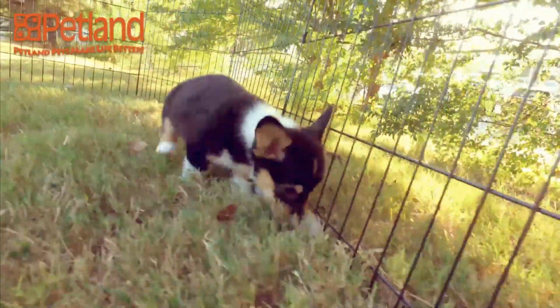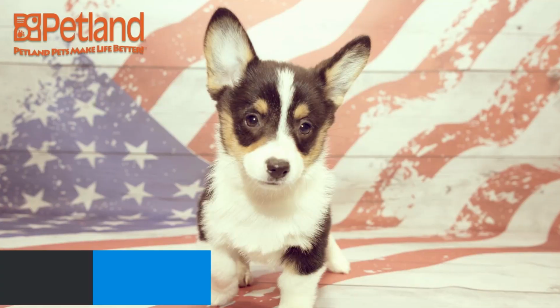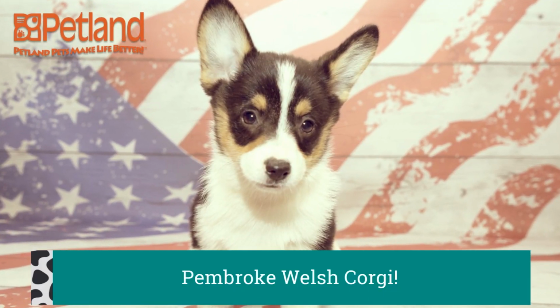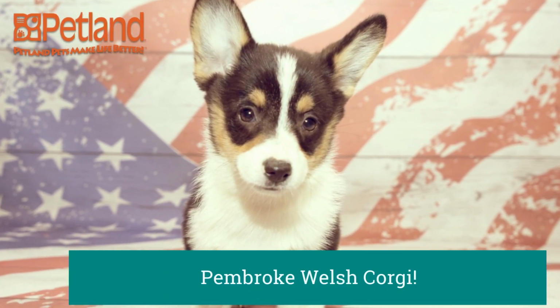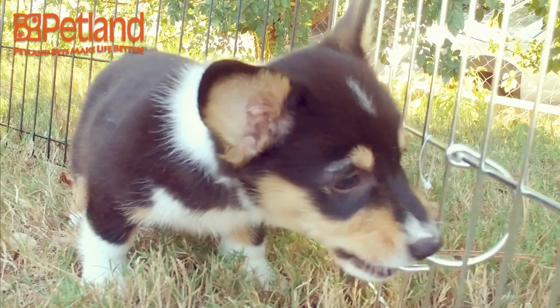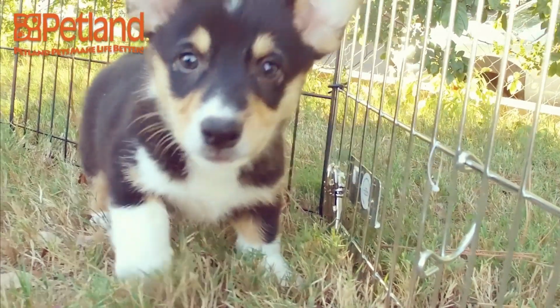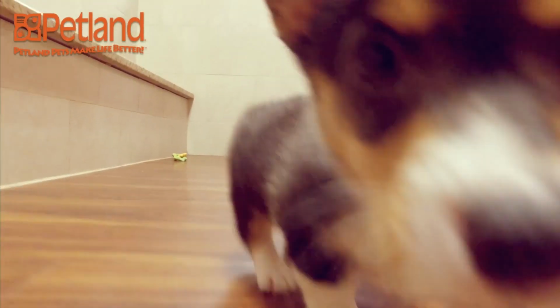Pembroke Welsh Corgis are immediately identifiable by their short stature, upright ears, and foxy face. This quirky little breed hails from Wales, like their name implies, and were originally bred as herding dogs for farmers. With their keen intelligence, eagerness to please, and short little bodies, they made the ideal farmhand.